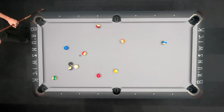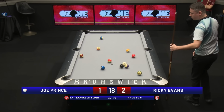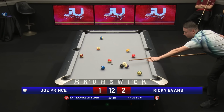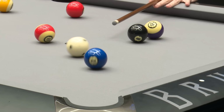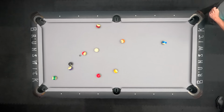Drop the 3 in the side pocket. Yeah, play the 2 to the corner and go under the 8-ball. 8-ball goes top left. Yeah, and I think we have to imagine that Joe Prince can recognize. He can get through. Wow, it didn't look like that was available. I thought he was stuck. Yeah, same here, Tony.